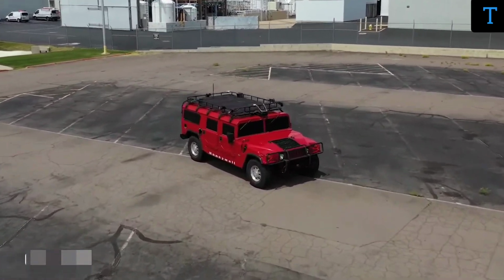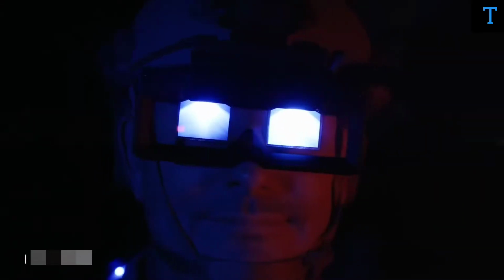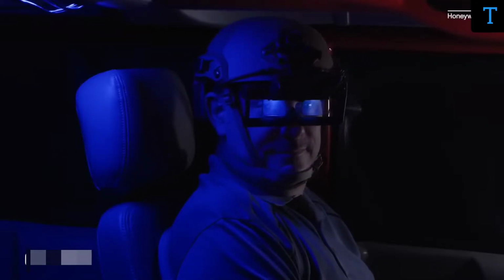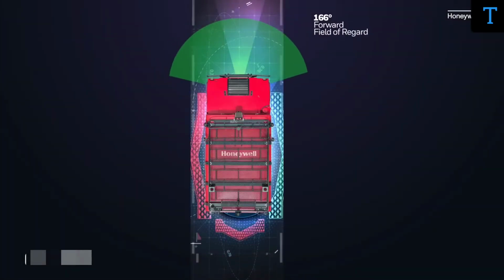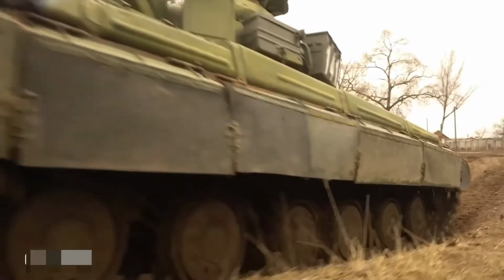Imagine a car that lets you drive with no windows and absolutely no view of the road. It feels like something you might expect out of a Bond film or on the Batmobile, but this futuristic spy tech is real. It's a mixed reality headset called the 360 display from Honeywell. It can be used in virtually any vehicle and it gives you a 360 view while you drive, even if you can't see a thing.